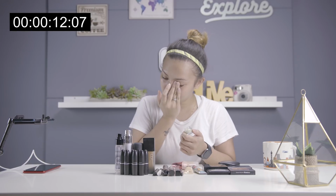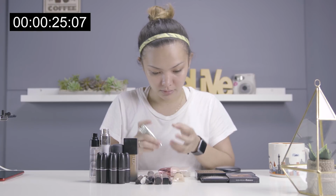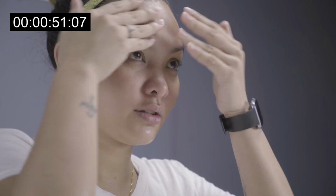Doing my everyday makeup. Let's hope I finish before. So this is not a makeup tutorial, so I don't have to tell you what I'm doing. I just use my hands, it's more comfortable this way.